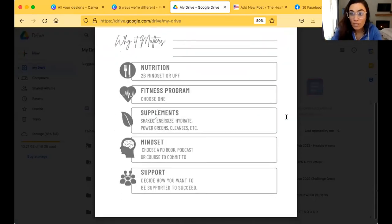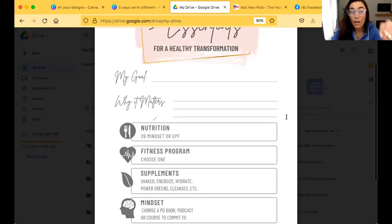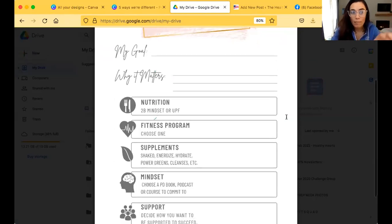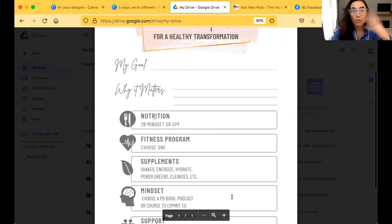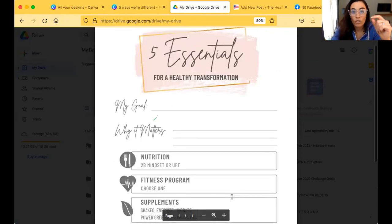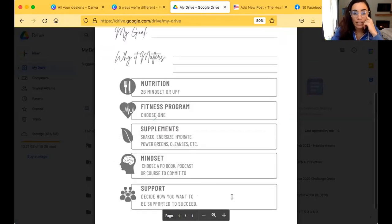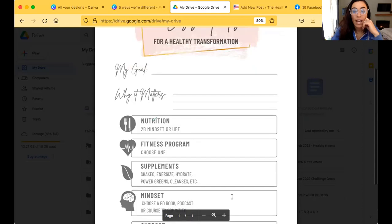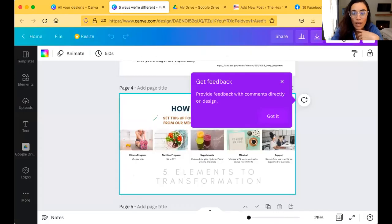This is an amazing graphic that you can send to your clients. You either help them put down their goal, why it matters, and help them decide what their choices are for these 5 areas, or you tell them, hey, fill this out and send it back to me. Again, I will share this. It's on our page, but I will repost it again. And this is an amazing tool to help people identify the comprehensive approach that we have and why it is so unique. Does that make sense?